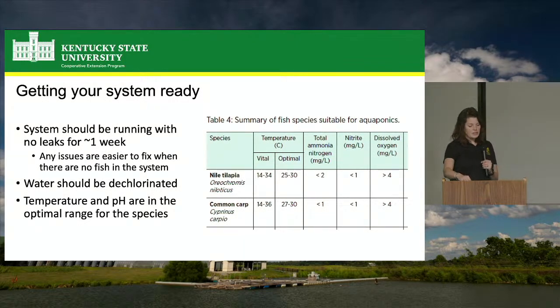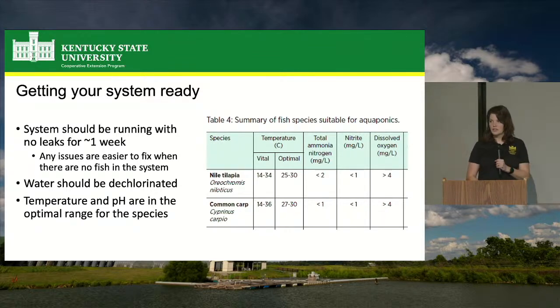So how do you get your system ready to stock fish in? If it's a brand new system, or even if you've modified your system in some way, we want to make sure it's running with no leaks. Once you put fish in there, it's really hard to fix leaks in your system. We want to make sure our system is operational and ready to receive fish. We want dechlorinated water. If you're using city water, it has chlorine in it. You can put an air stone on it, or aerate the water, and it'll blow off all that chlorine, or you can use a chemical additive to get rid of the chlorine. And we also want to make sure that our temperature and pH are in the optimal range for the species that we're stocking.